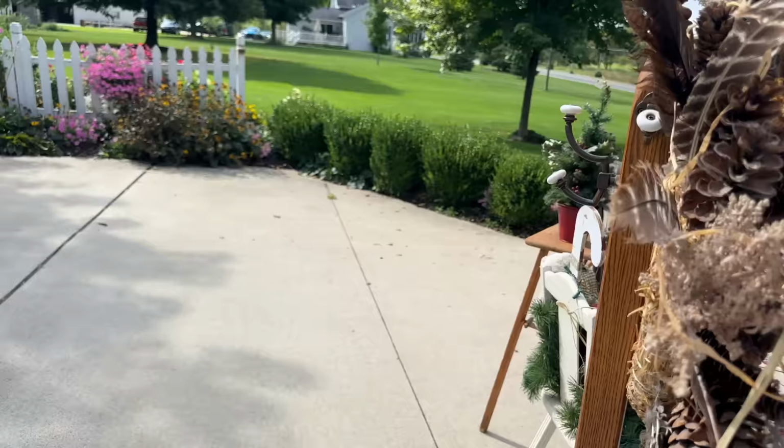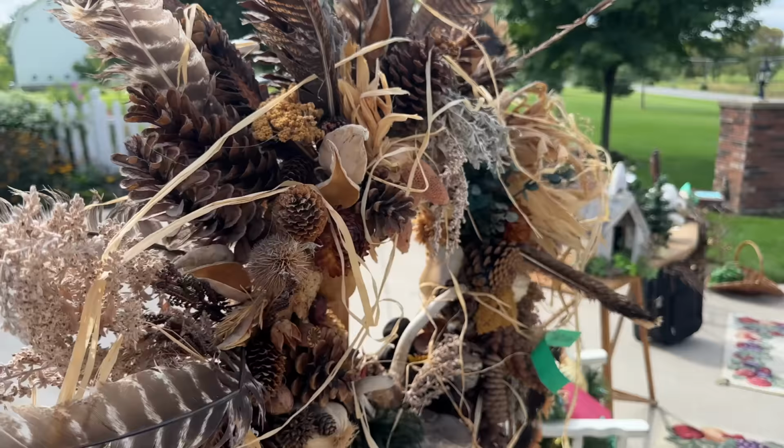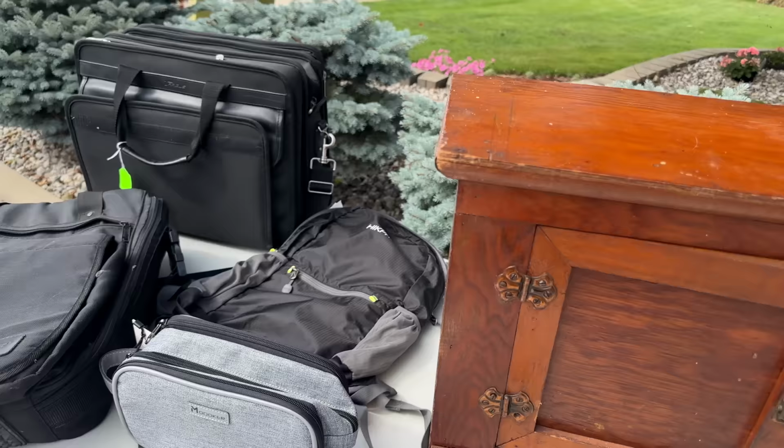Oh, thanks, honey. It's cute. It's a nice one. Looks older, doesn't it? It's $12. I'm gonna get that. You're getting it, right? Yeah. Yes. Good. Let's take it.